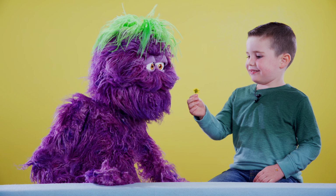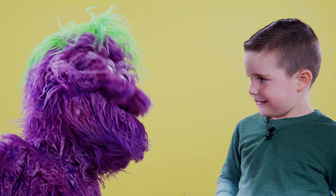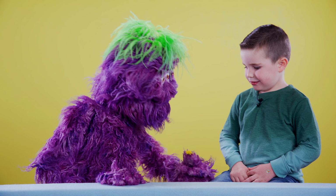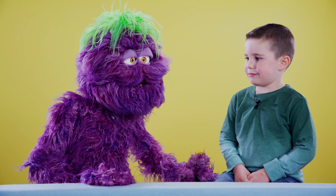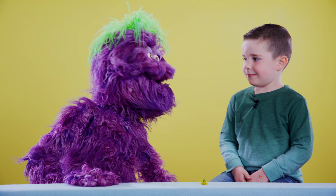What do you have there? Oh, is that for me? It's a little flower, a little dandelion. Did you bring this for me? Would you like to do some counting with me? Let's count to the number 10. Can you count to 10 with me?